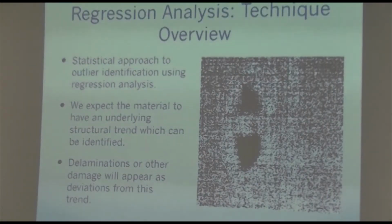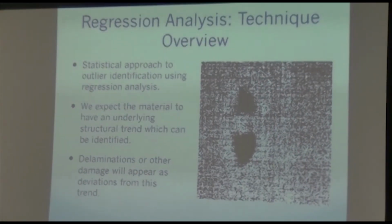So my proposed algorithm is based on regression. And basically this is an anomaly detection approach to the problem. So I'm hypothesizing that the general carbon fiber material has a sort of general trend that we can identify. And the areas that are damaged are going to be areas that deviate from that trend. And so if we can identify what the trend is and then identify the areas that deviate from that trend, we can find our areas that are anomalies, and hopefully that's going to be our damage.